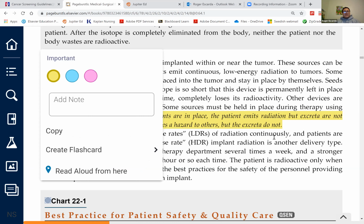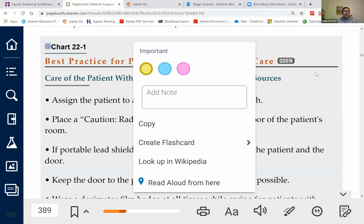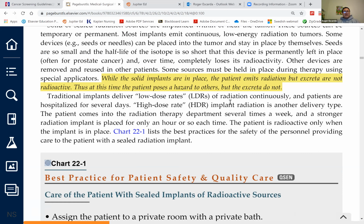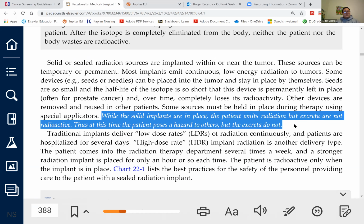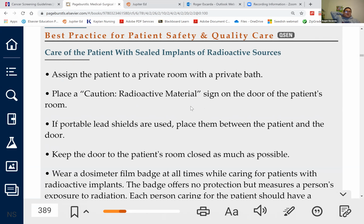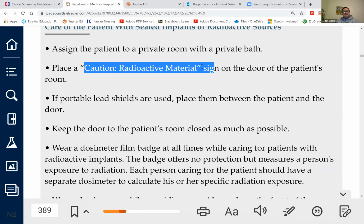Okay, so this is your care now. I'd like to emphasize this is a sealed one. So we remember sealed radiation sources are also called solid. The patient is radioactive because they are carrying it inside their body. However, the body fluids are not radioactive. Okay, so this applies to the sealed radiation. So therefore, these are your precautions. Kevon already mentioned this one. There will be a sign that the patient's room is radioactive, so do not enter without proper shielding.